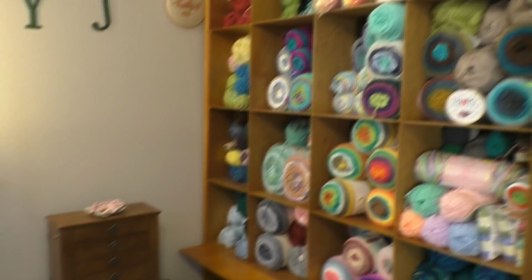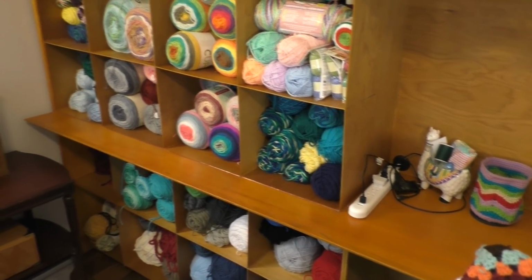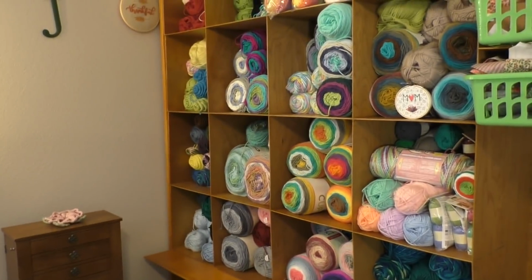Okay guys, so that is about half of my craft room. This video is getting really long, and so I'm going to cut this and make a part 2. So then I can, because I haven't showed you my whip wall or my closet yet.